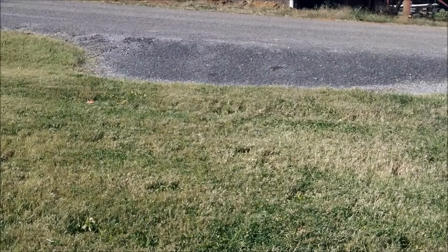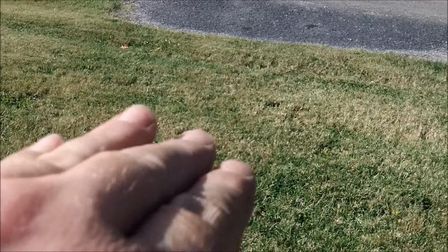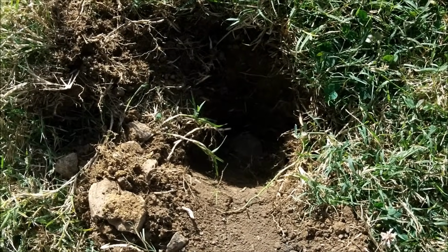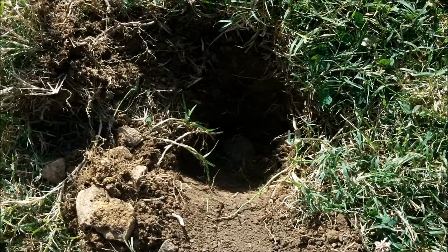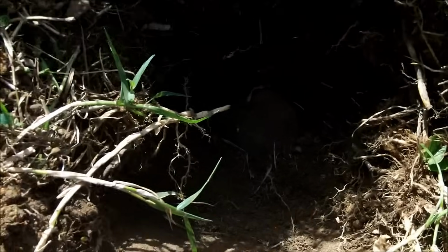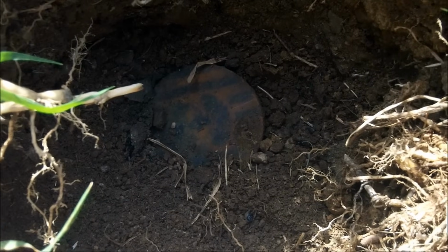Well, this next target was a bear. You can see where the original drive or service alleyway came across this lot. And of course I got a nice 60 signal. And I tell you, I almost gave up a couple times. The ground is incredibly hard here because it's just been driven on and packed down over the years. But I saw something pop out a little bit, and I gave it a pop with my digger.